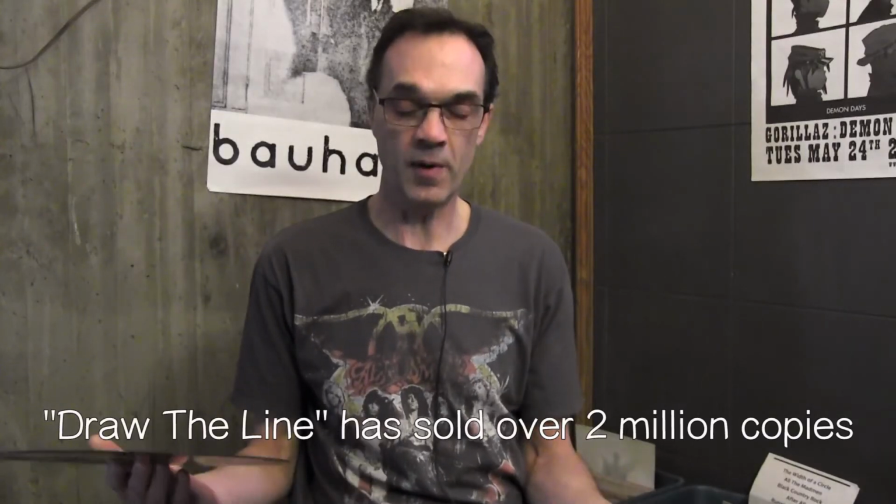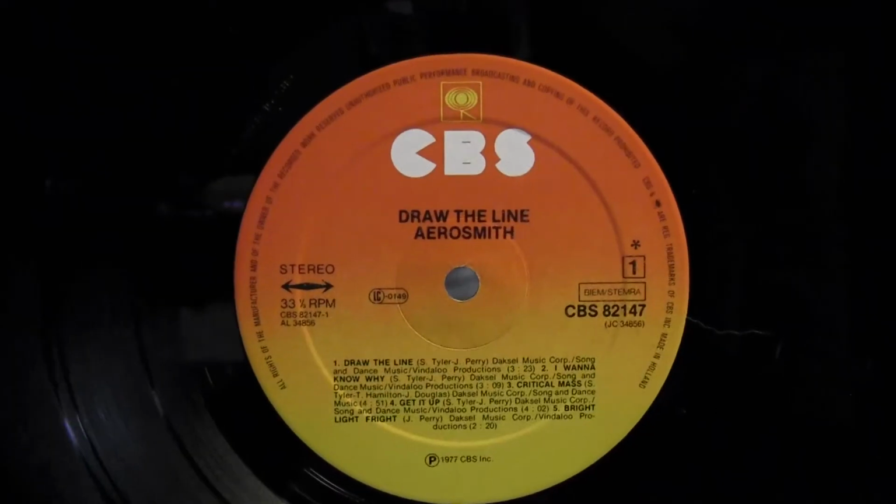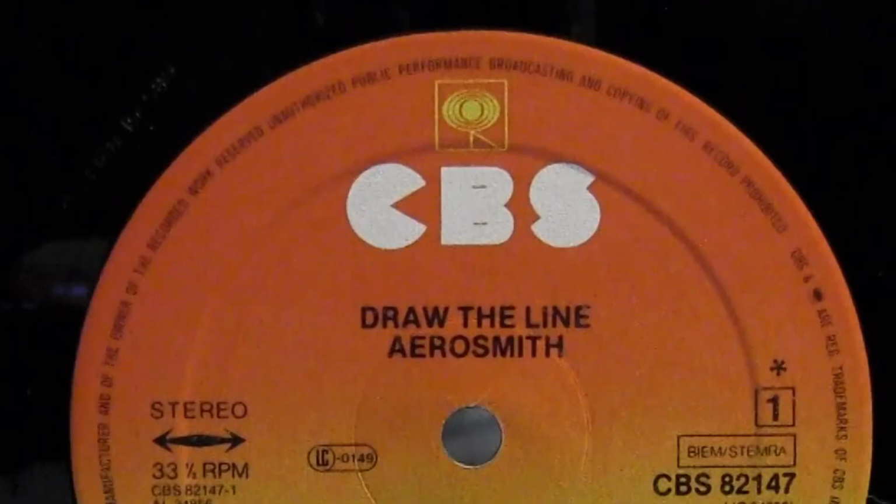And an interesting thing about this record is the label, the vinyl, is the European pressing. That is the European label for CBS Records, Columbia's affiliate. You can see the Columbia logo there. And these were printed in Holland, at least the vinyl was, and the cover was printed in Canada.